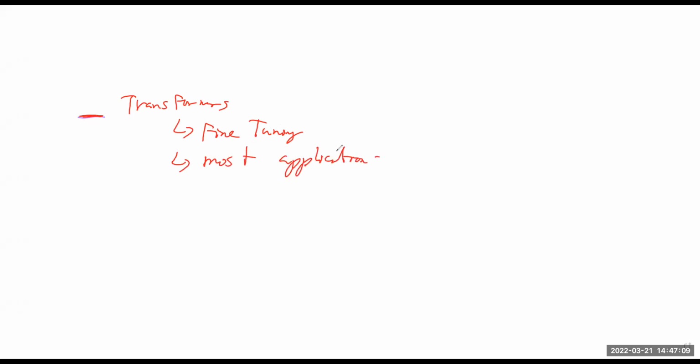All right, so today we're going to talk about transformers. Okay, so the plan for the rest of the semester: we're going to finish up transformers. In particular, we're going to look at fine-tuning in more detail. And we're going to look at most applications. That is to say, what do you use transformers for? What are specific problems that you will tackle?